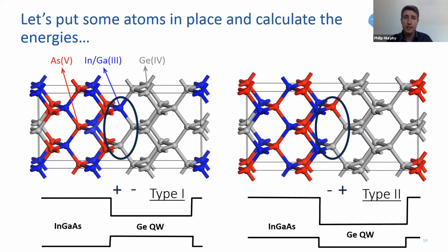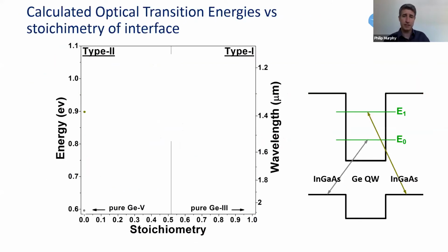Further to that, we wanted to see if the energies produced by this behavior explain the photoluminescence. So I calculated the energies. So changing the interface between a pure 5 to germanium bonded material to an interface with germanium to valence 3 bonded material and everything in between, you can get the energies of the transition.